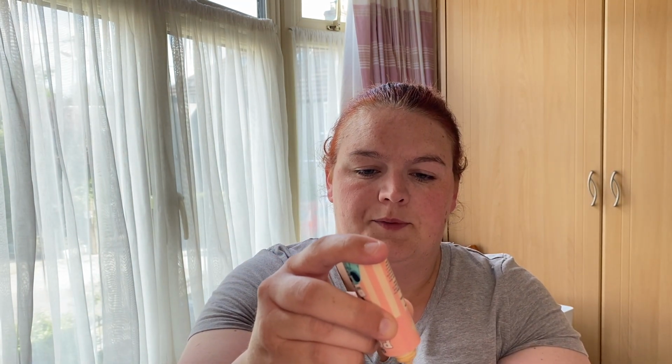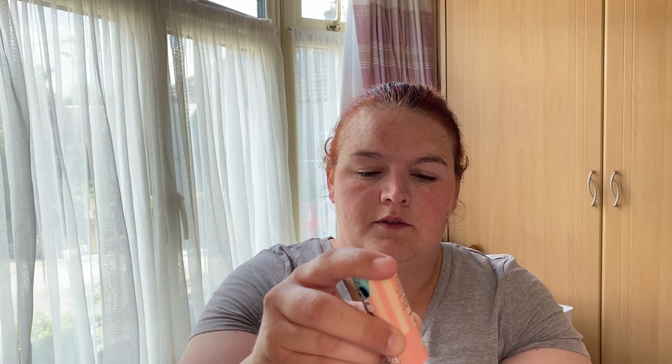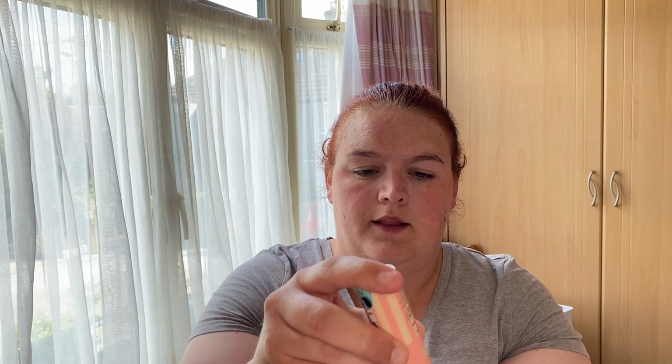And the girl on the Benefit counter did say to make sure you shake it really well before you use it, just to make sure all the product is mixed well together. And then you take your lid off and you just put 2 to 3 drops onto the sponge, and the sponge will absorb it quite well.